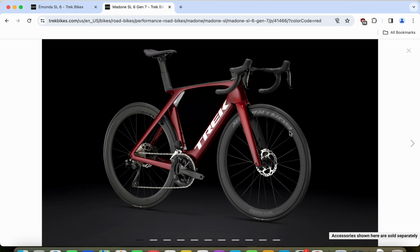And this Madone SL6 comes with the carbon fiber wheelset from Bontrager, the in-house brand of Trek. So this is the Bontrager Aeolus 50 carbon fiber wheelset, 50mm deep, tubeless ready, wrapped in Bontrager tires, which are in this instance 25mm tires, but you can easily upgrade to 28 or even 30mm tires, which I would definitely advise, just because of the much more air volume and much smoother bike ride.